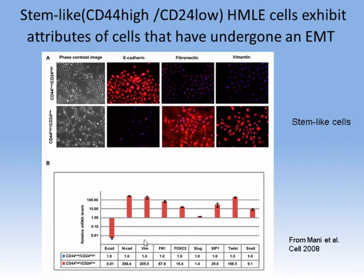So cells which have not undergone EMT tend to have high E-cadherin. These are epithelial cell populations, so they have high E-cadherin and low fibronectin and vimentin. If they've undergone this transition, then they tend to lose E-cadherin expression, and they have upregulation of fibronectin and vimentin.